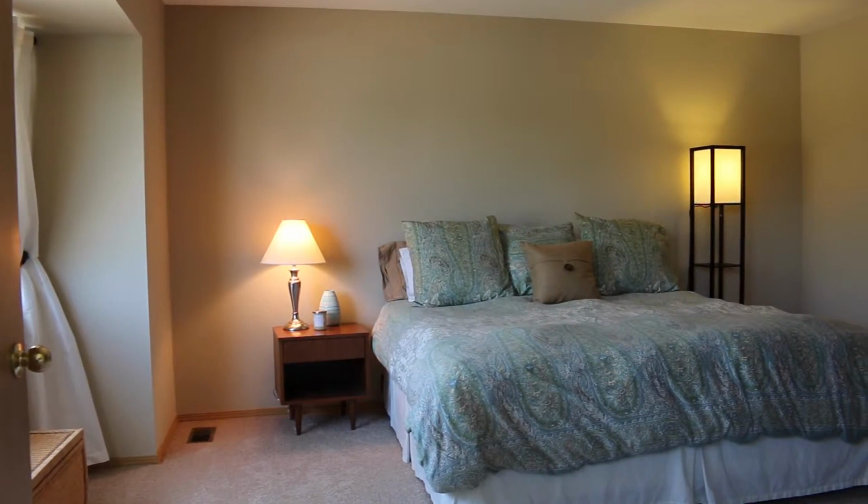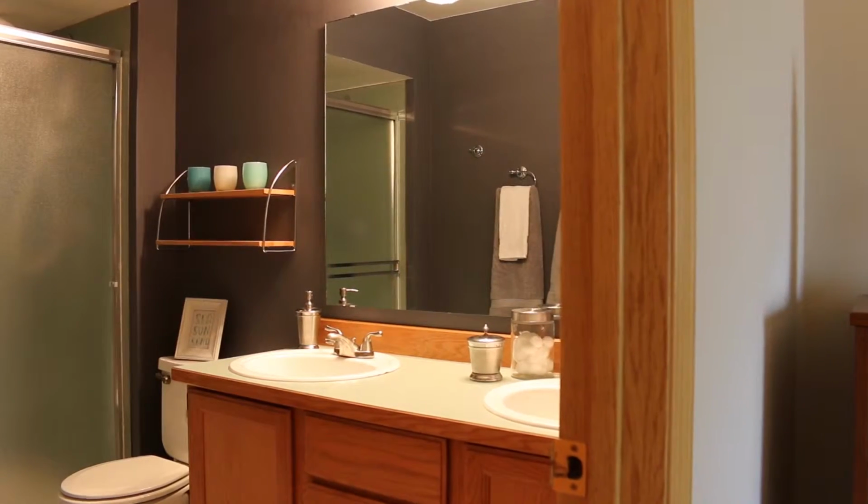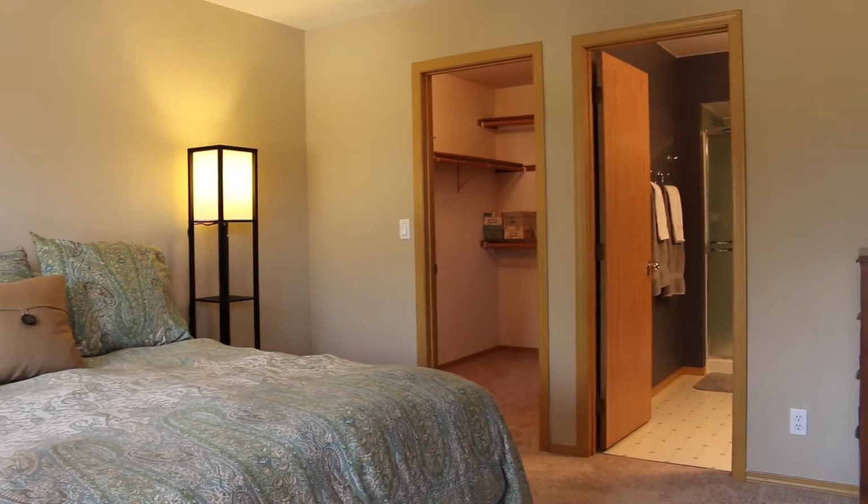Upstairs, you'll find three bedrooms, including a large master bathroom and bedroom. The bathroom features double sinks, walk-in shower, and plenty of storage in the walk-in closet.